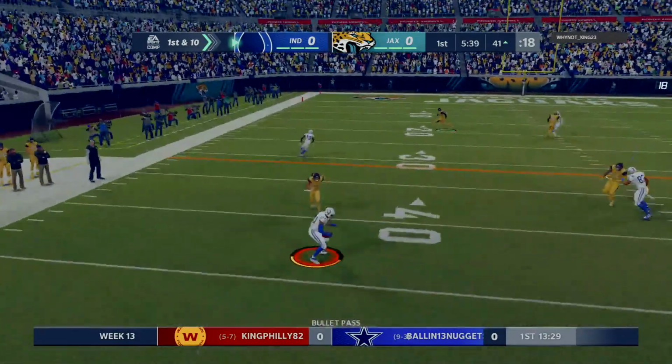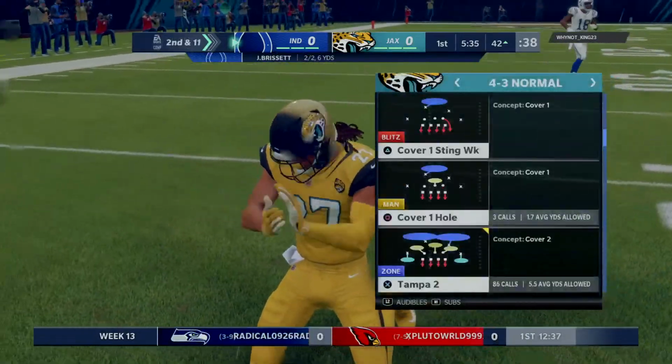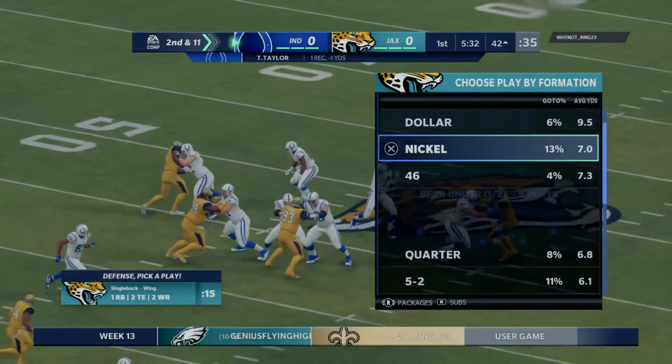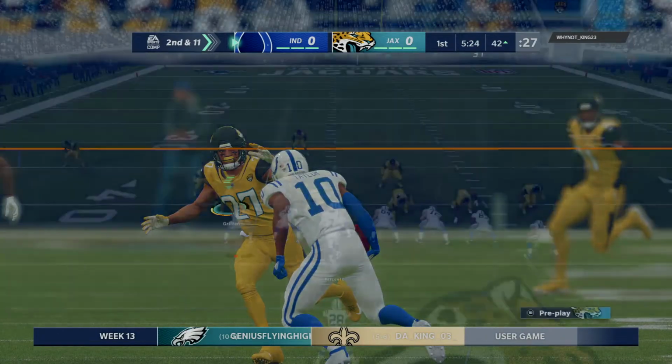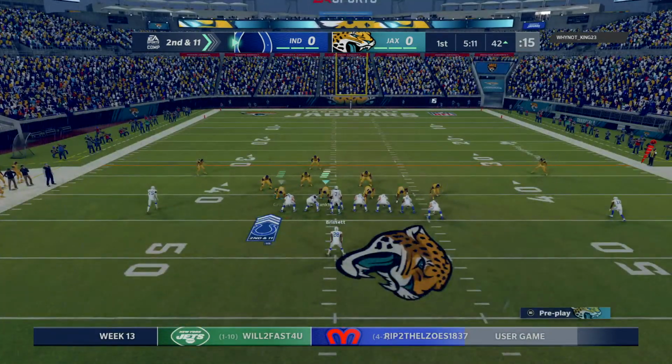From the shotgun, it's Brissett. They'll find Taylor. That's complete. And this one's going to go the wrong way. Losing yardage back at the 42. He was unable to shake free there, and they'll cover him for a loss of a yard. That pass play wound up for negative yardage, so here's 2nd and 11.